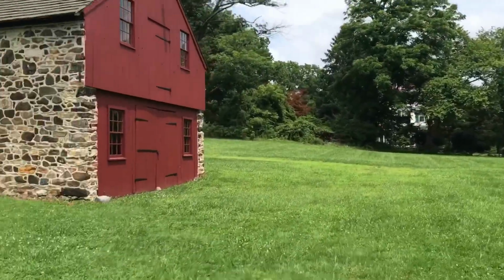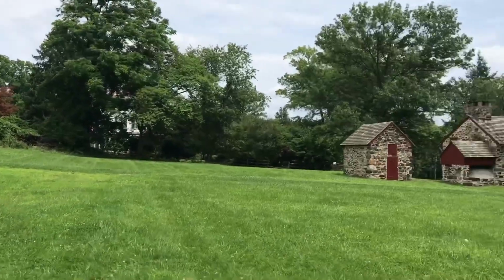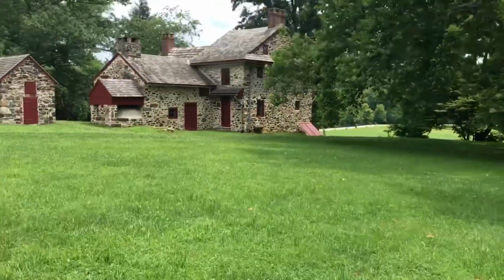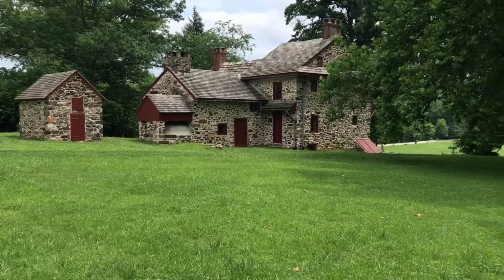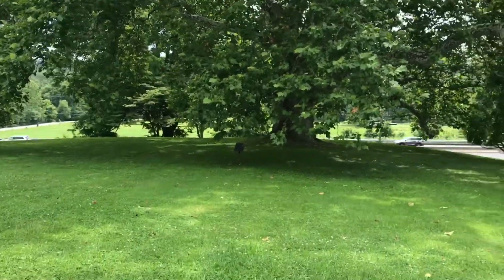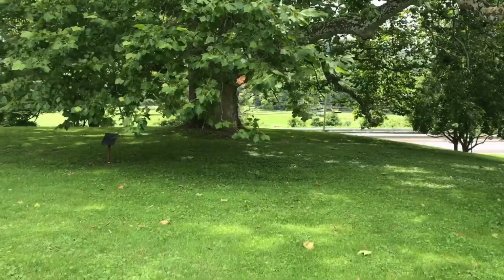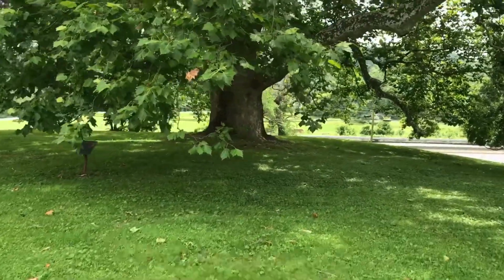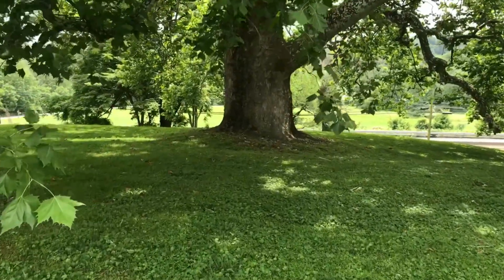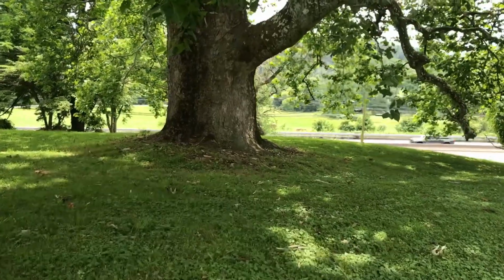Now, I took a tour last fall when the Andrew, I think it was, and we went over my board game, and he told me an interesting story about this tree. So we're going over to the tree. Now, the old legend is that when Lafayette, the young French officer, was wounded, they placed him against this tree to recuperate.